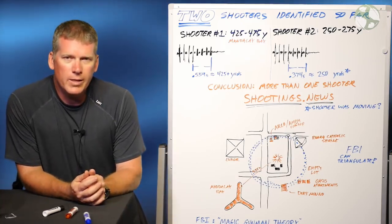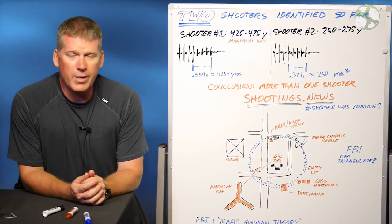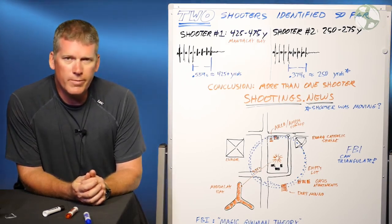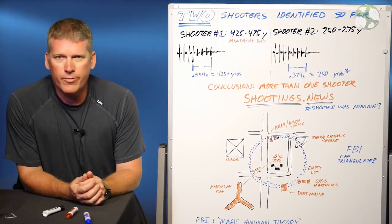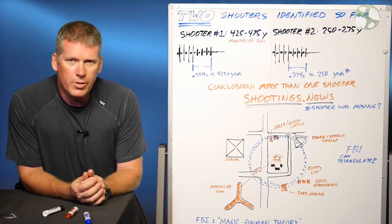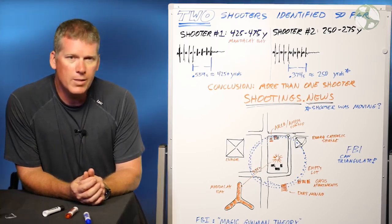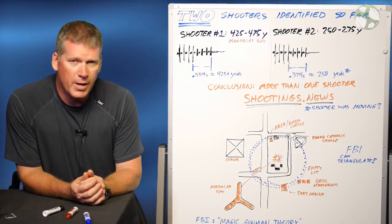Let's see if we can bust apart the fake narrative of the FBI, or maybe help law enforcement find more evidence that they can follow up as leads and get to the actual shooting team that was responsible for this heinous crime. That's all I ask. That's all I want, is to get to the bottom of this.